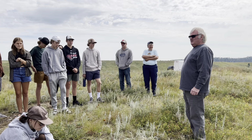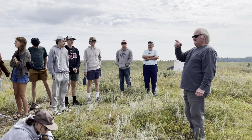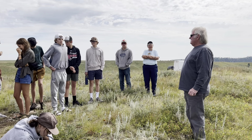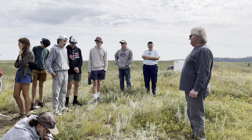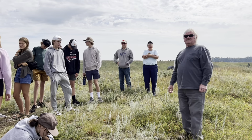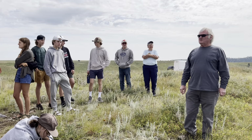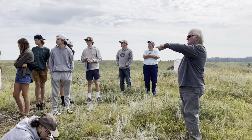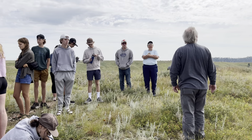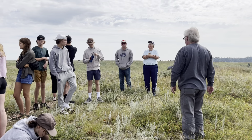We're going to backtrack and head up towards Custer State Park and then go and see if we can find some buffalo. The other day we were down here and there was a whole bunch of buffalo right in this area, but they have 35,000 acres, so they come and go wherever they want.